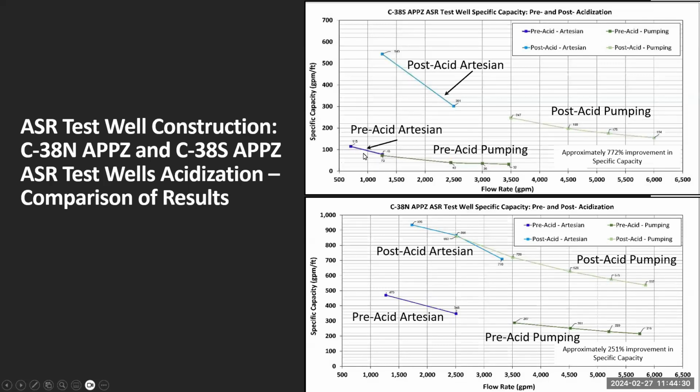So 115 at a fairly low rate, about 600 gallons per minute. And then at our design rate of 3,500 gallons per minute, we had a specific capacity of 32. Post-acid, at about 1,300 gallons per minute, we jumped up from 72 or 78, depending on which test you were looking at, to 500 and some. Tremendous increase. And then when we get to our design rate over here, we went from 32 to 246. And we actually pumped this well clear up to 6,000 gallons per minute with a specific capacity of 154. So our specific capacity at 6,000 was greater than our specific capacity pre-acid at 3,500. So very successful, a huge increase in efficiency or specific capacity in this well after acidation.